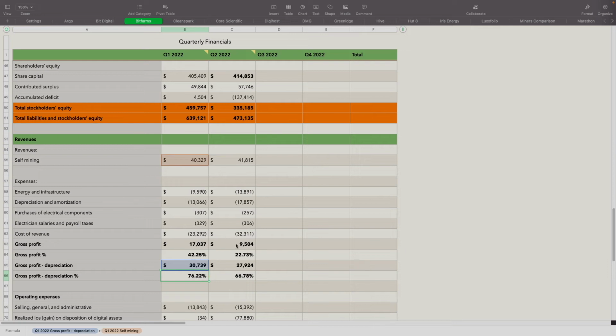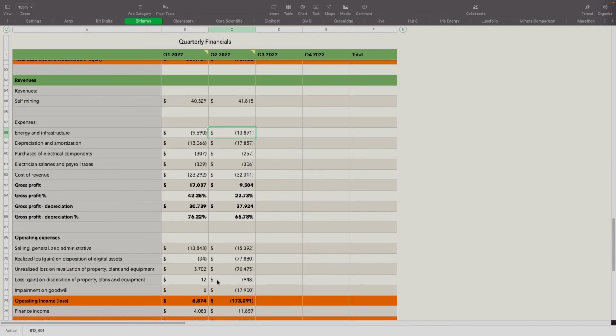So not too bad. Obviously, they were able to earn more, but just profits came down because of increases in electricity, possibly, and obviously the VAT tax, I think, also took into effect for that. They didn't really have anything else that was really too big on here. Obviously, depreciation, but you can see energy infrastructure was the main one that was up almost 4.3 million in just this quarter alone, an increase. So other thing that was on here is selling and general administration was up to 15.3 compared to 13.8. So that is an increase.